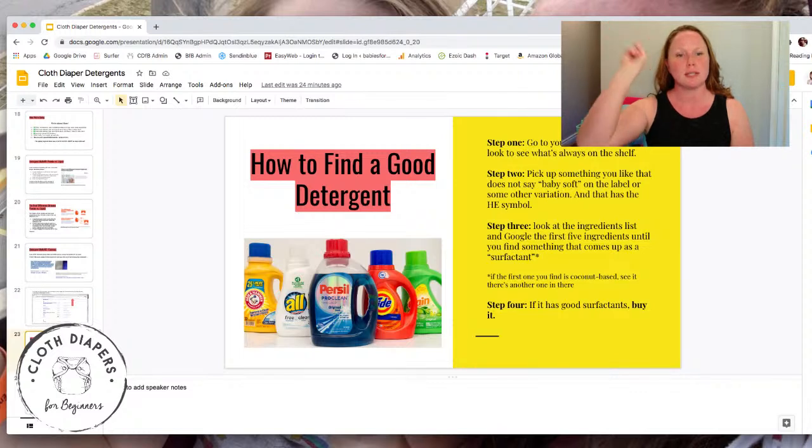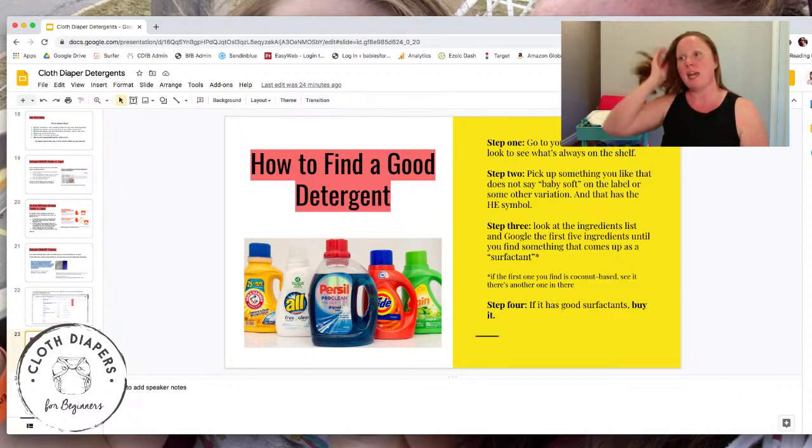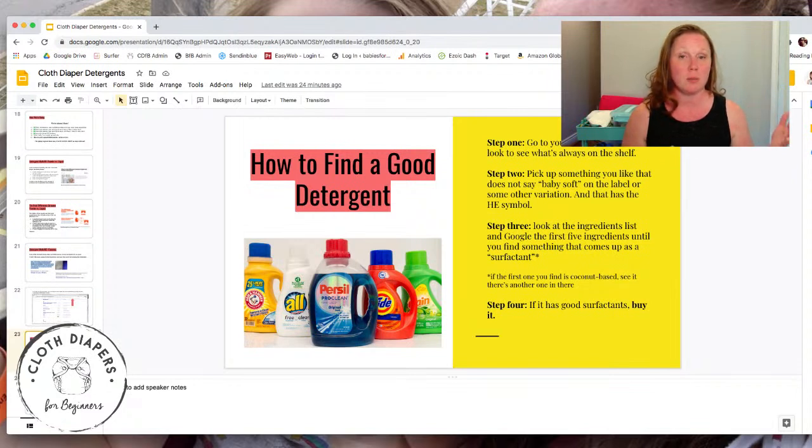Step one, go to your store. Step two, pick up something that you like and doesn't have fabric softeners, and has the HE symbol if needed. Step three, take a look at the ingredients list. Now, the reason I can't give a list of surfactants, because surfactants are the important thing, remember. They are the synthetic ingredient that helps us get our diapers clean in the low water conditions of our washing machine. You need surfactants. The reason I can't give you a list to look for is because every detergent maker makes their own little formulation and labels it something else.